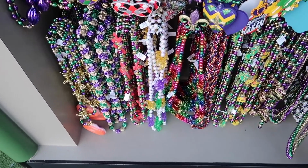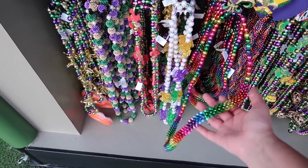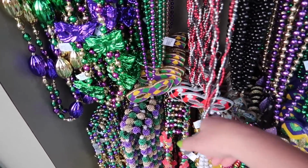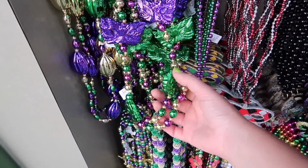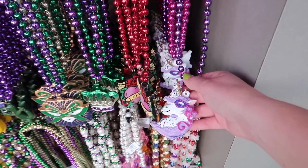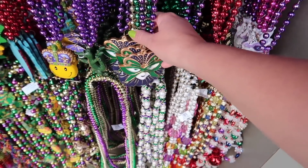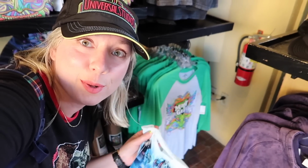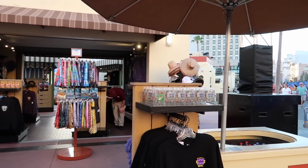You can be prepared, you can purchase these in advance and have loud, colorful, unique beads, all different types. These are like way more than the kinds you're gonna get thrown at you from the floats. They're cool, right? Oh, that looks good. You can get like unicorn, all these cool special ones. And you can be the king or queen of Mardi Gras. I got that one. Use my pass holder discount too. Well, there you go. Wowie, wow, wow.